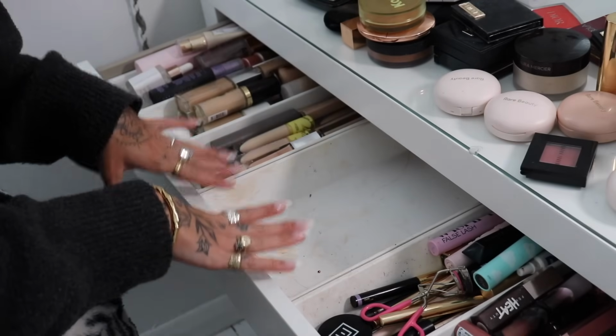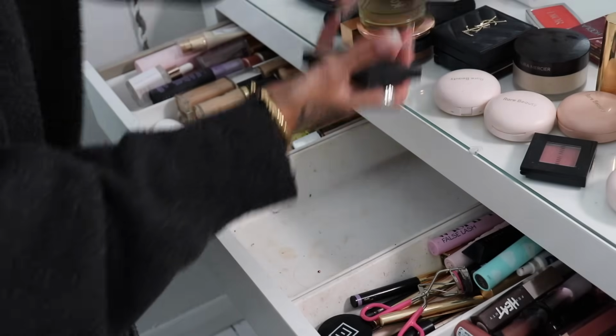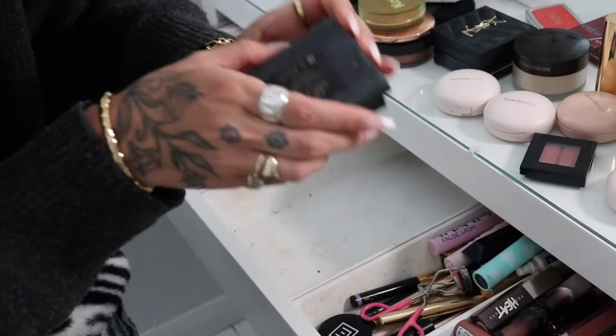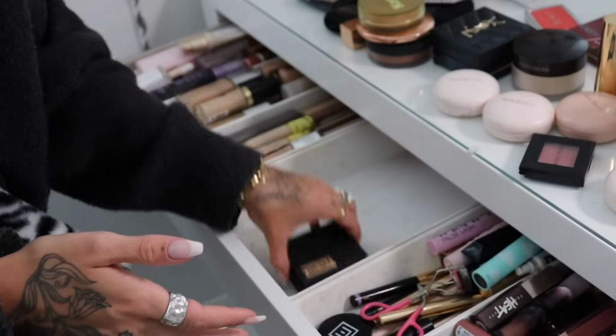Now this is the biggest section and the one that I'm going to use for like base products, bronzers, blushes, that kind of thing. Starting with, I've got a couple of Vive blushes. These are some of my favourites. This is the shade Cherub and Rosa, a more muted nude. I love those two. I reach for those a lot.